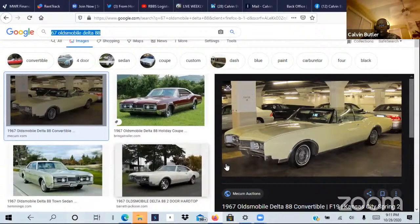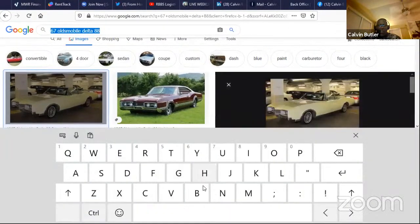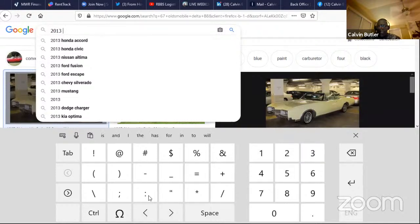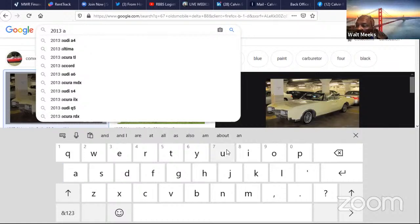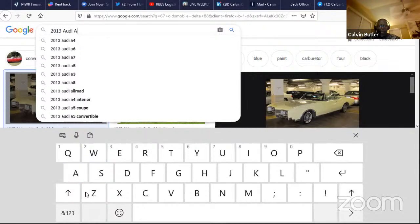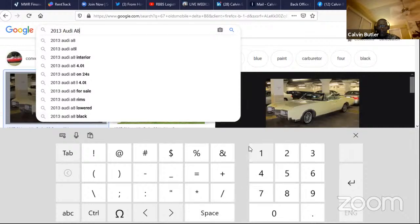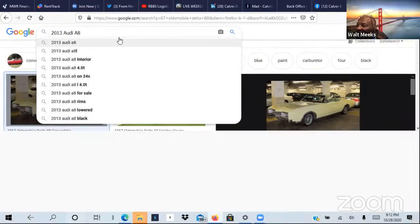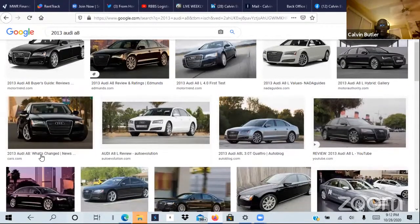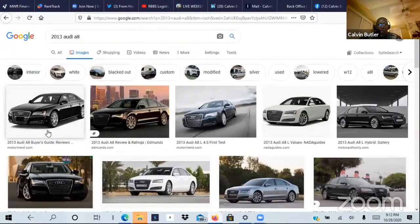Here, I'll show it to you. It was a 2013 Audi A8. I like Audis. Yeah, and you would love this one. We had a lead to buy this vehicle right here, the 2013 A8. It was black with the burnt orange interior.